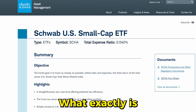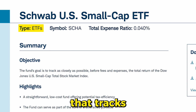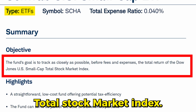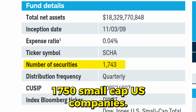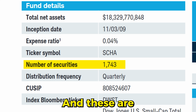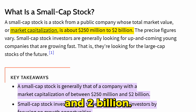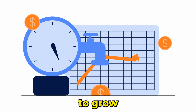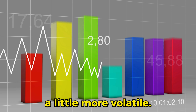Alright, let's start with the basics. What exactly is SCHA? This is an exchange traded fund, or ETF, that tracks the Dow Jones US Small Cap Total Stock Market Index. This index includes roughly 1,750 small cap US companies, and these are smaller players, typically with market caps between 300 million and 2 billion. Small cap stocks are often seen as having more room to grow compared to large cap companies, but they could also be a little more volatile.